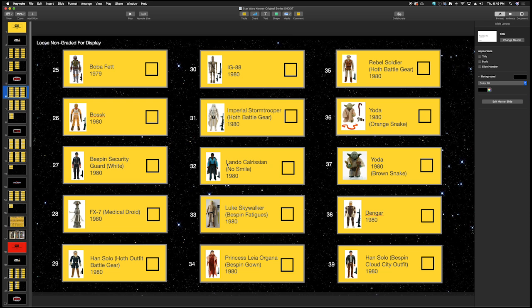And then Lando, this is no smile. And I actually have him with the smile. So I'm going to have to get the no smile version. But yeah, you can see another one is the Yoda with the orange snake and Yoda with the brown snake. I think there's enough difference in these 2 characters because I've researched it, and this character right here has a lighter skin than this Yoda. So I think that variant is appealing to me, so I'm going to get them both. Dengar, had him when I was a kid. Don't know if I lost it or not. We'll have to check it out.